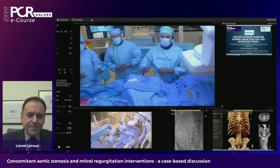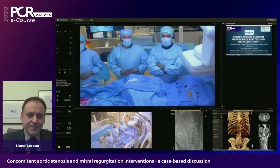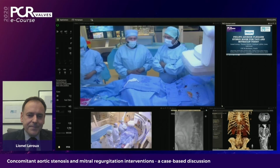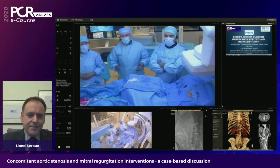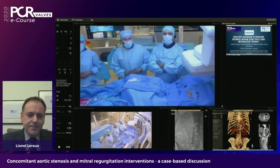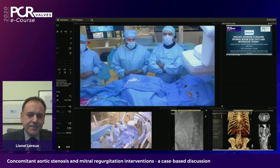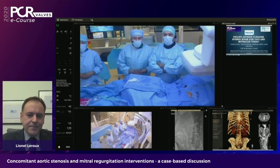Hello everybody, thank you for the invitation from Philips to this symposium at the PCR London Valve 2020. We are very happy here in Bordeaux to welcome you in this hybrid room to perform a procedure which will combine two procedures. First, we will implant a TAVI, and then we will treat a mitral leak with a mitral clip on the same patient during the same procedure.